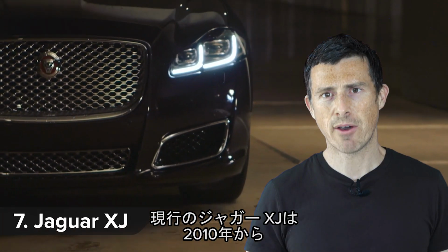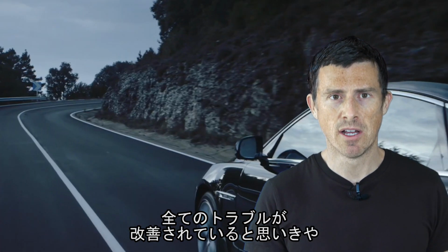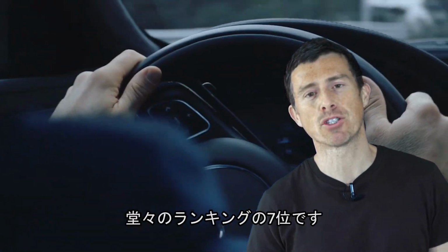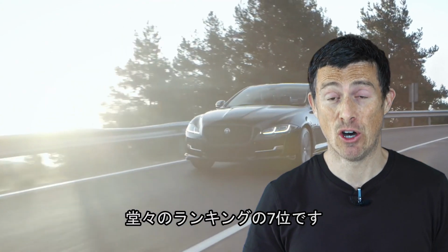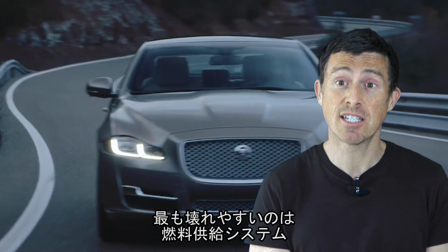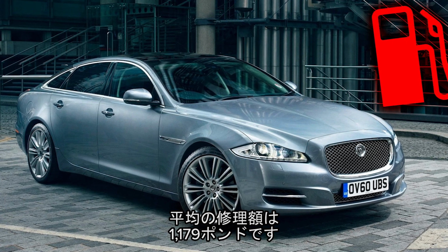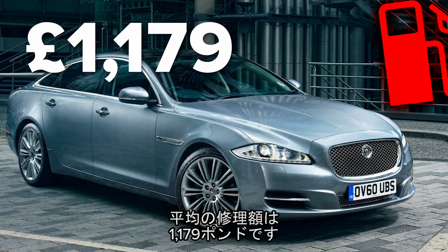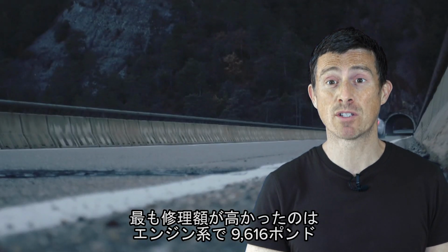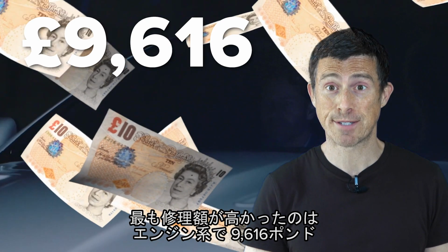£8,639. The current Jaguar XJ has been around since 2010, so you'd think that'd give Jaguar enough time to iron out all the faults. But not so, and that's why it's at number 7 on our list. The most common problem with the Jaguar XJ, according to Warranty Wise, is to do with the fueling system, and the average cost per claim for the car worked out to £1,179. However, the biggest repair bill was actually £9,616, and that was due to engine faults.